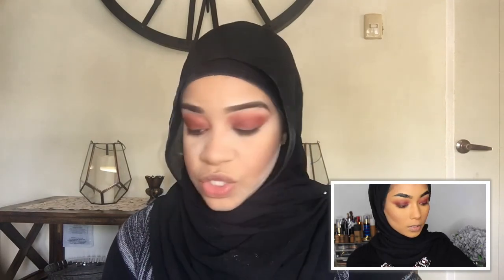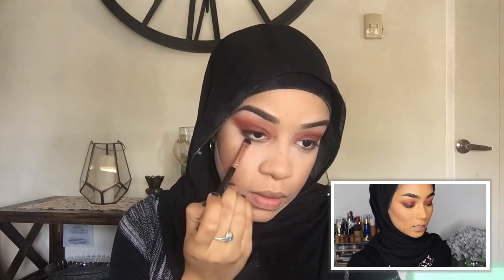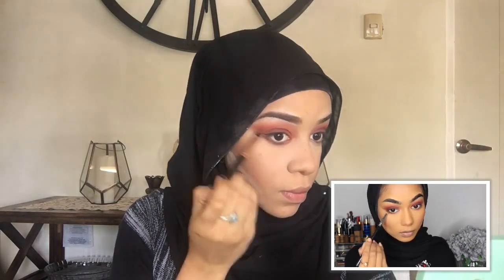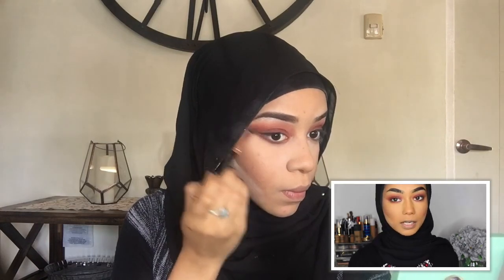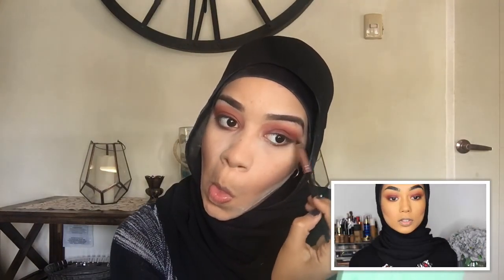The Opulent palette, and I'm going to take the Red Cherry shade that we used on our lids. And I'm taking a little pencil brush from Zariva. I feel like the camera is not picking up how vibrant this shadow actually is. I'm going to move on to the lashes.